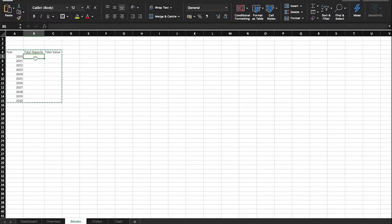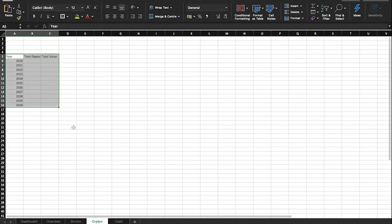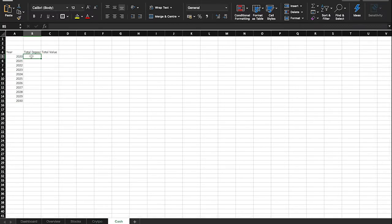Okay, so we had, say £9,000 in stocks, and then we had £1,000 in cryptocurrencies, and then we had the remainder, which was £2,000 in our cash account.